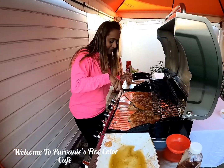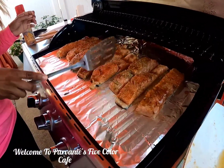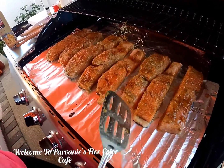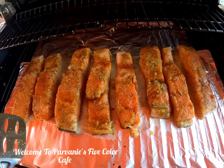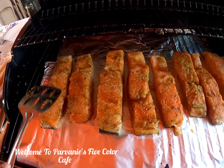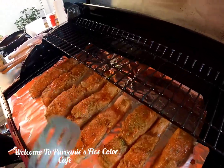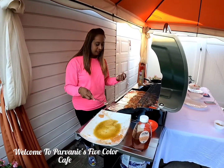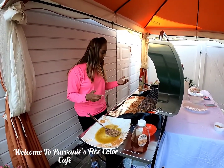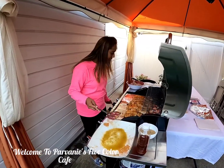So here is my salmon. I place each one in a row and I will leave it to cook really good and thoroughly. As you can see, all the season and sugar, honey, everything is blending into the fish, and I'm sure it will have a really good taste. I cannot wait. I will now go ahead and check out my salmon.